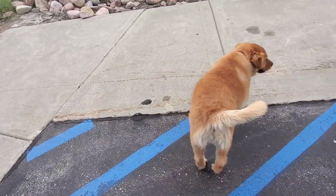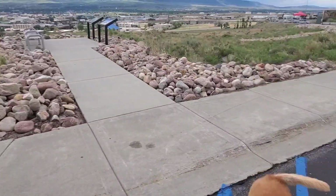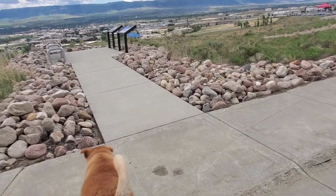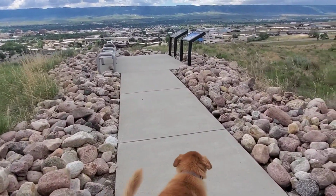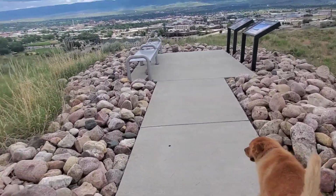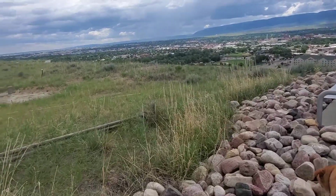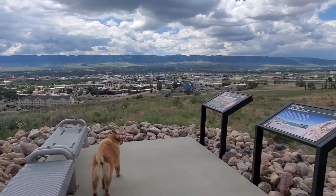Yep, we're gonna let Havoc stretch his legs again. We did it before. We ended up walking up to the Teton Raptor Center demonstration and talk, and we're just gonna let him enjoy his stretch one more time before we get back on the road. And at the same time, might as well share this beautiful view once again. I mean, why not, right?